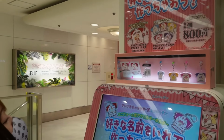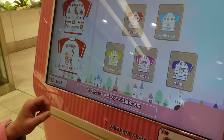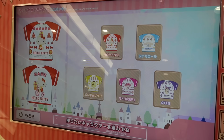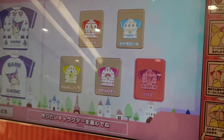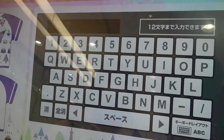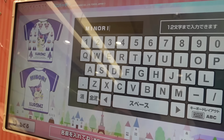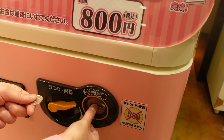Oh, you can make your own acrylic tea holder. Let's try make one. My favorite design. Let's go with Kuromi because today's a Kuromi day. And you can put your name on it. Minori. Perfect. And it costs $8.